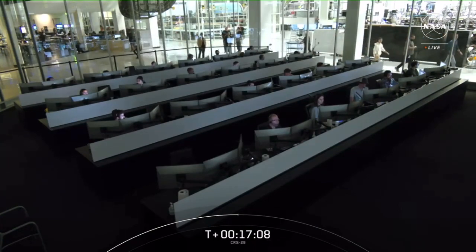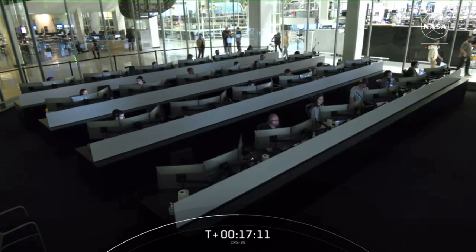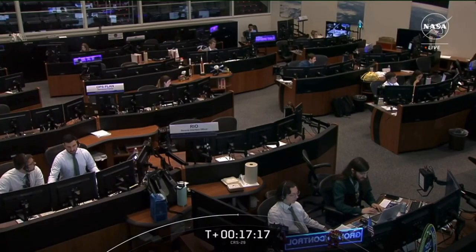Today's Cargo Dragon will be parked in the space station's Node 2 forward port. Node 2 is also known as the Harmony module, and it has been unoccupied since NASA's SpaceX Crew 6 crew departed the space station in September of this year.